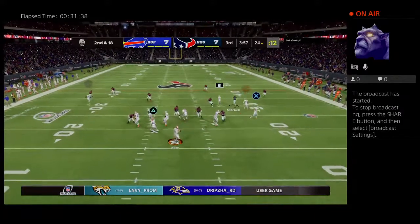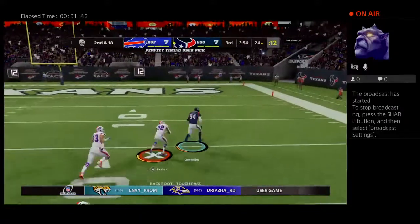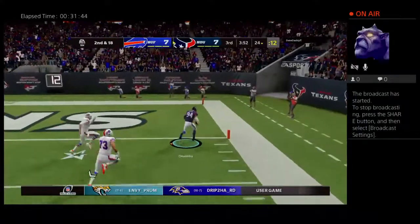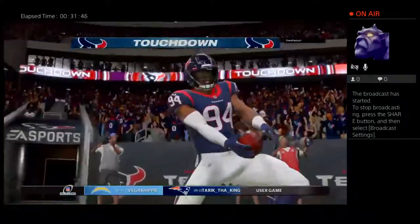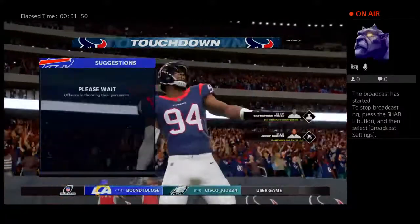Another try after the first down sack. Allen trying to set up the screen, and it's intercepted. Picked off at the 17. And they will score a pick 6 for the Texans TD.